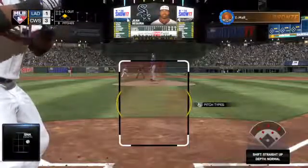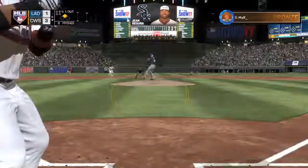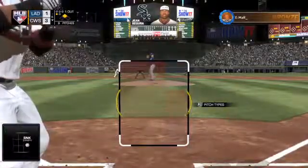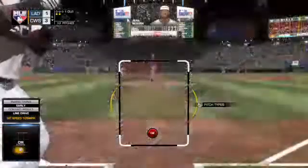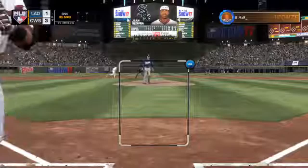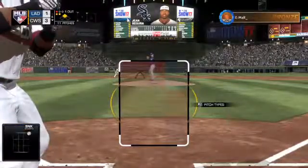Gene Segura standing in. A hit in 2 official trips to the plate to this point in the ballgame. And they start him out away with a cold strike. The 0-1 pitch. Now a ball pulled hard but fouled off to the left. He hit that changeup hard. Man, he saw it good. Just wasn't able to keep it fair. Not a bad pitch there with 2 strikes, but it misses 1-2.